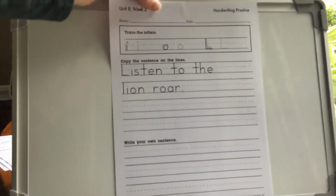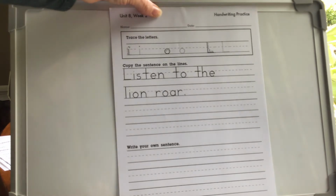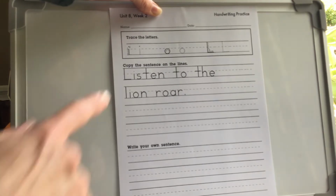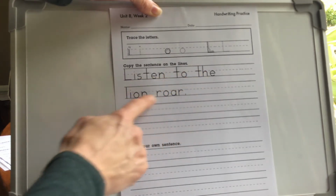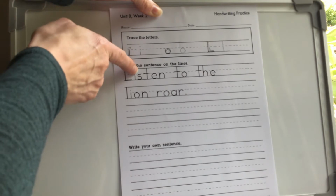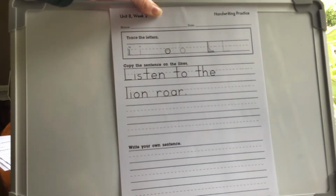All right, and here is our handwriting practice for the week. So you guys know how to do this. This just helps us be really great at our penmanship, our handwriting, especially as we're heading into 2nd grade. We need to make sure that the teachers are able to read everything nice and clearly for you. So you're going to be tracing the letters and then copying right here. Listen to the lion roar. And remember, when the dotted lines are there, make sure not to go above the dotted lines. Take a look at where everything is here and copy it. And then write your own sentence.